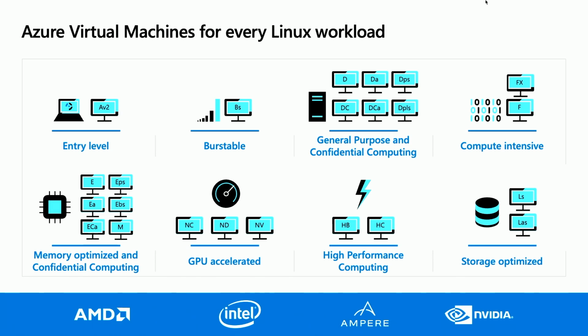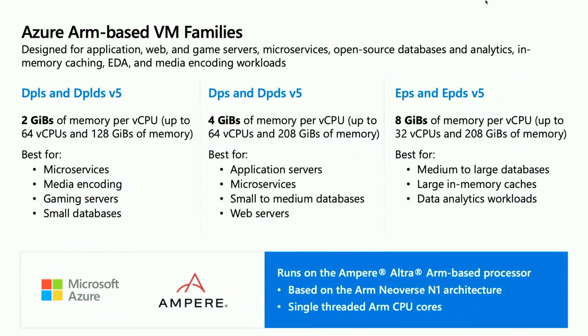So I want to zero in here on the DPS, DPLS, and EPS series that you see up there, a little bit more detail, starting with the DPLS series with 2 gigabytes per vCPU and sizes up to 64 vCPUs, the DPS series with 4 gigabytes of memory per vCPU and sizes up to 64 vCPUs and 208 gigs of RAM, and our EPS series with 8 gigabytes of memory per vCPU up to 32 vCPUs. Now these machines are excellent for web application servers, microservices, open source databases, data analytics engines, and more.